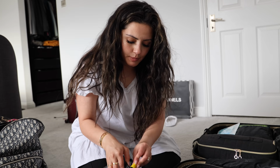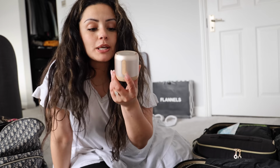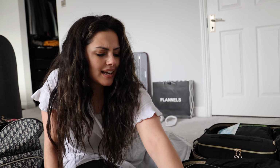I pack extra things with me just so that we're not rummaging around going, oh my god, where did we put that? We're taking a little speaker with us. This is our speaker that we use in our meditation room for music, and it is a little guy, but he's loud. So we'll be able to play some music at the pool.